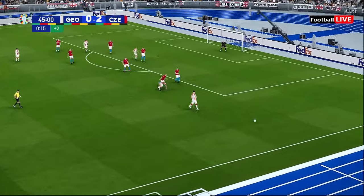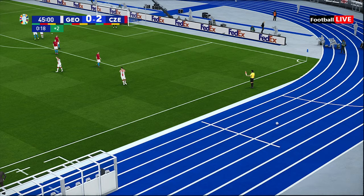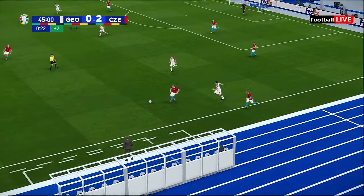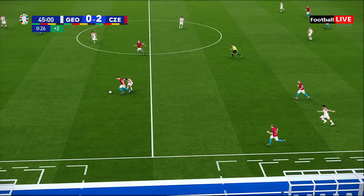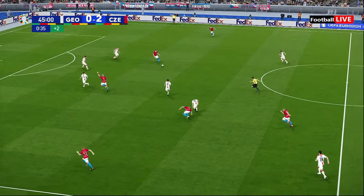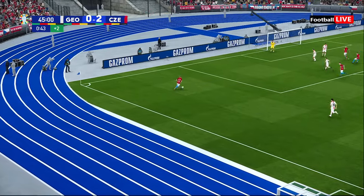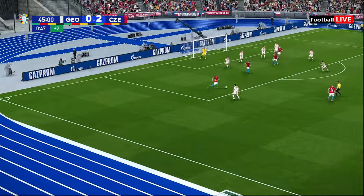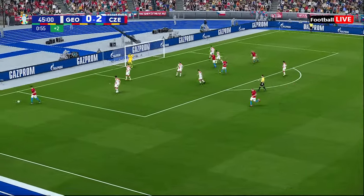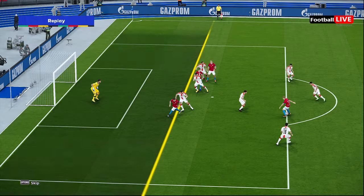He's had a fair tumble under that challenge. Logic pinches it off him. Now it's Schick. Over to the left. Has a go! It's run loose. Who's going to get there? I think that's offside. Yes, it is.